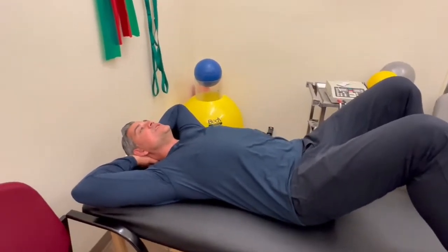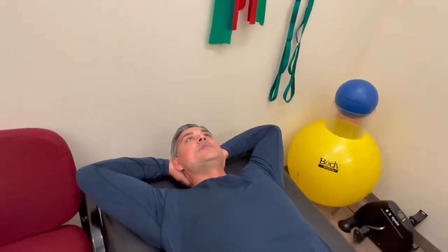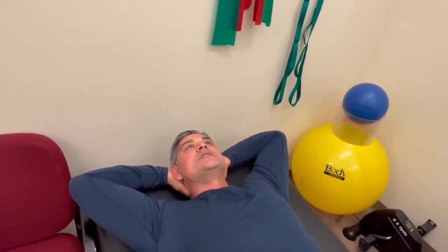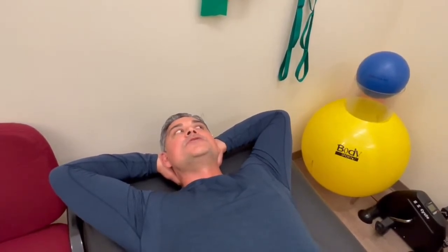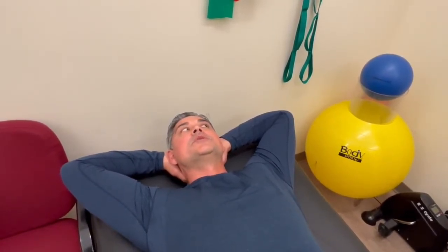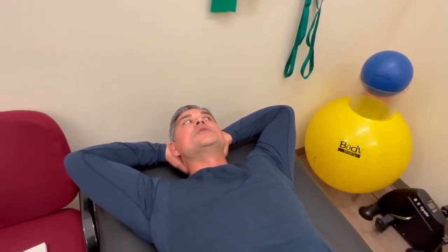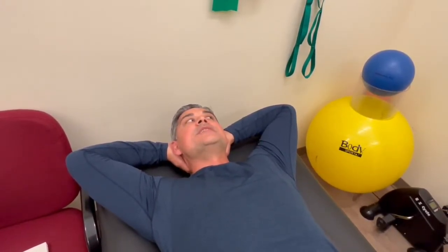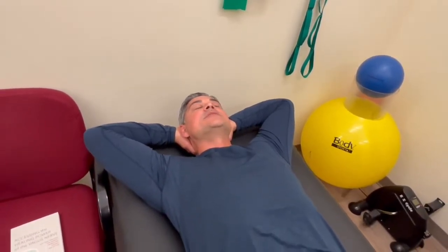After 30 to 60 seconds, or after you sigh, you're going to look straight up, and then you're just going to repeat the exact same thing to the left side. Just comfortably looking as far as you can to the left. Don't overdo it, and hold that until you sigh or yawn. Take a deep breath. Again, that's a sign that you have done the exercise and that it is active.